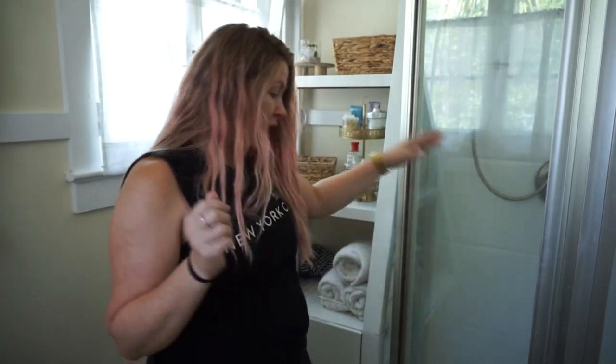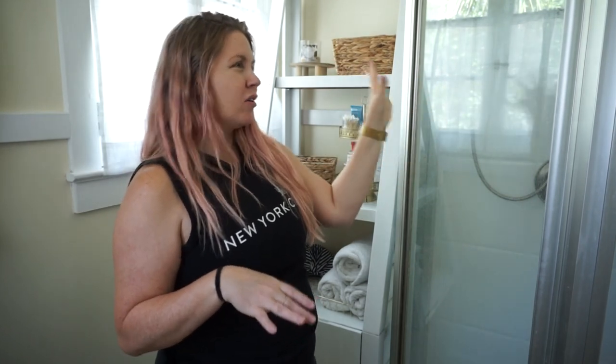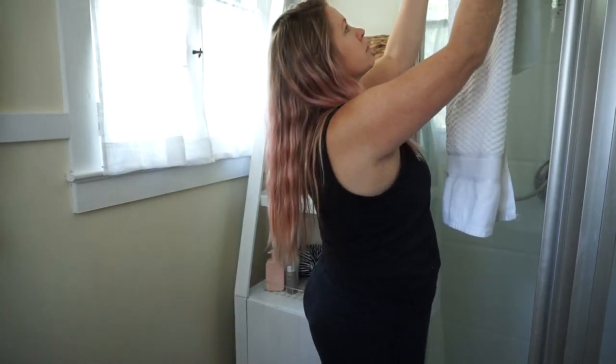Okay, so since the shower is not the most visually appealing shower, I'm going to hang a towel right there that matches the hand towels, just a plain white one, so that it gives a little distraction, and kind of makes it feel a little hotel-y. So that's what we're gonna do. Good enough.